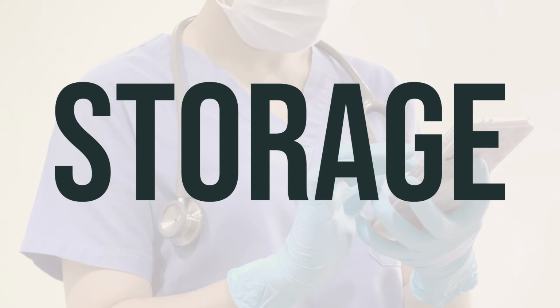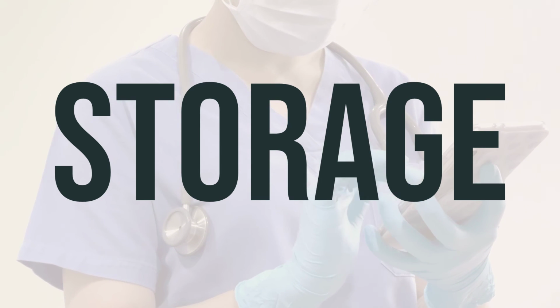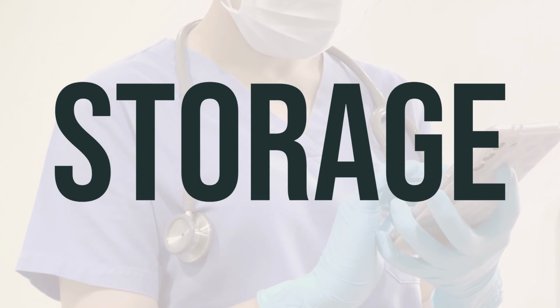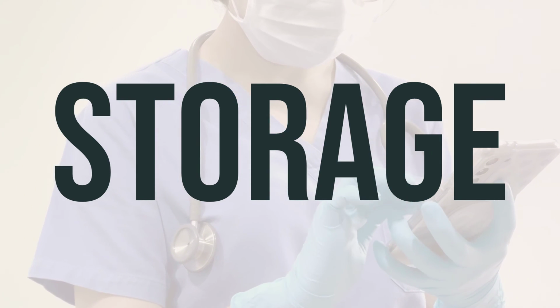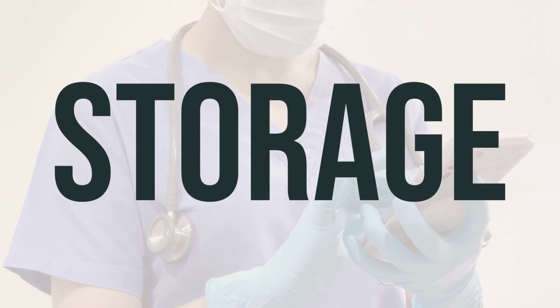If you no longer need the product or it's expired, consult your pharmacist or local waste disposal company on how to properly discard it. Do not flush medications down the toilet or pour them into a drain unless instructed to do so.